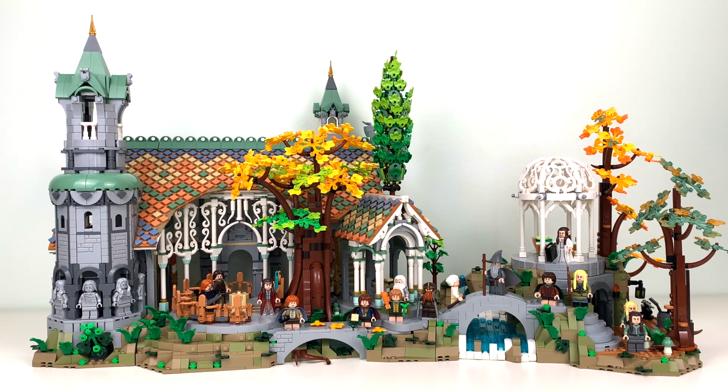I'm not going to be doing any more LEGO reviews on this channel, so I figured I would go out with a bang and really show this one off. It's got 15 minifigures, it retails for $500 US, and in my opinion, this is absolutely, without a doubt, one of the best LEGO sets of all time.